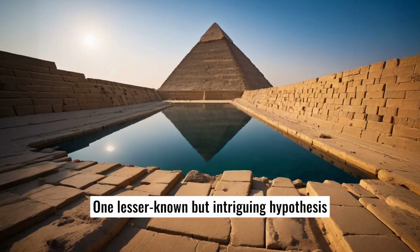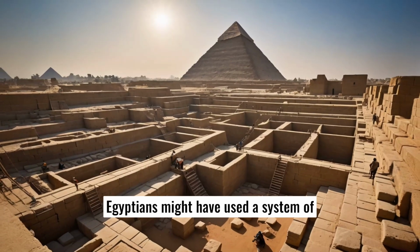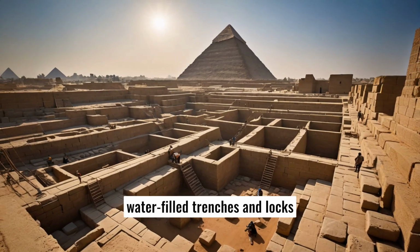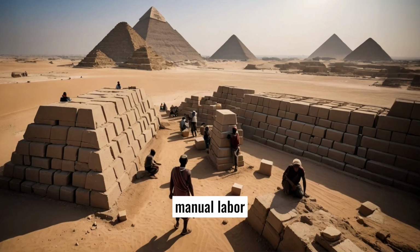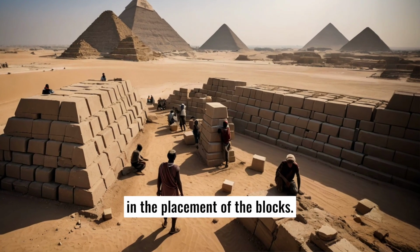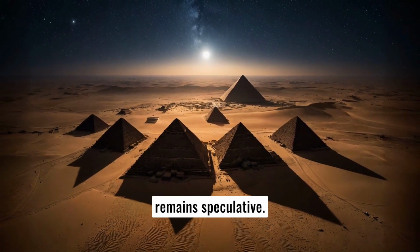One lesser-known but intriguing hypothesis involves the use of water. Some researchers believe that the Egyptians might have used a system of water-filled trenches and locks to float the heavy stones to their final positions. This method would have required less manual labor and could account for the precision in the placement of the blocks. Yet, this theory, like the others, remains speculative.